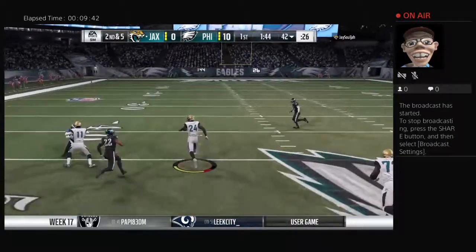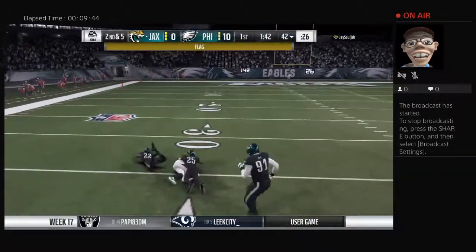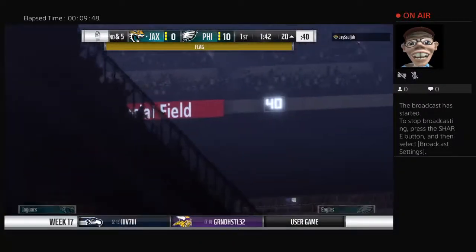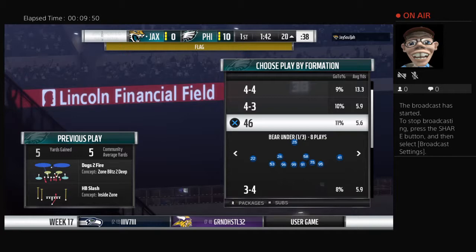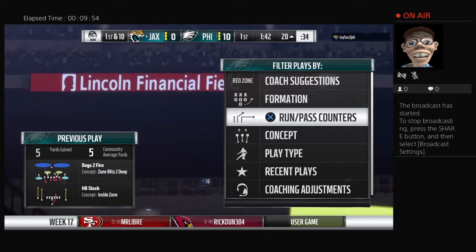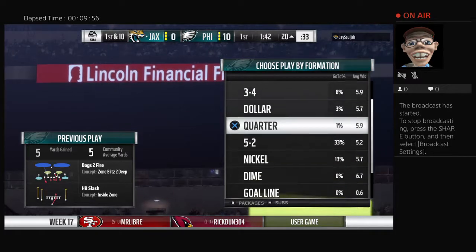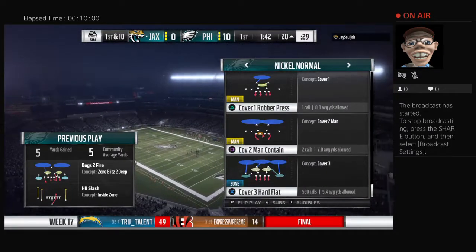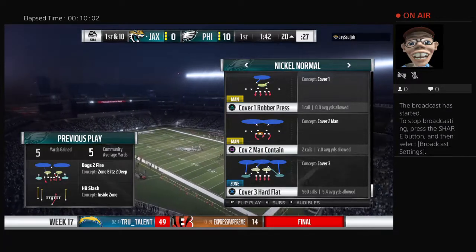Now a first carry for T.J. Yeldon. And he'll be brought down somewhat awkwardly here, and a late flag as well. I think this one's going to be a face mask. So that flag will cost him 15. And it doesn't matter anymore how you get the face mask. Any part of it, that's going to be 15 yards.